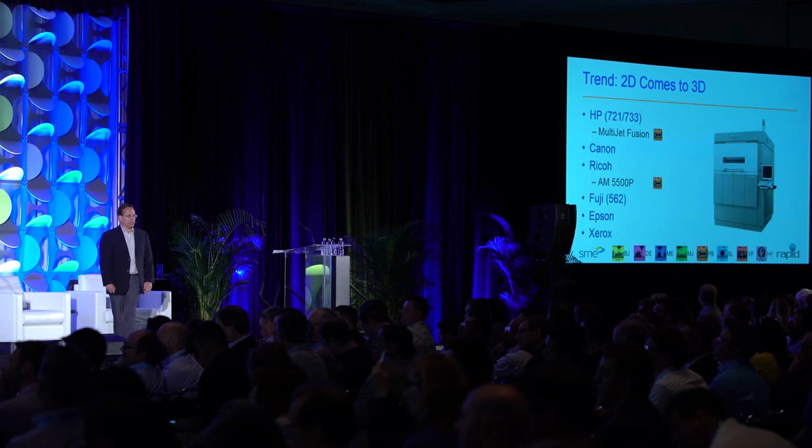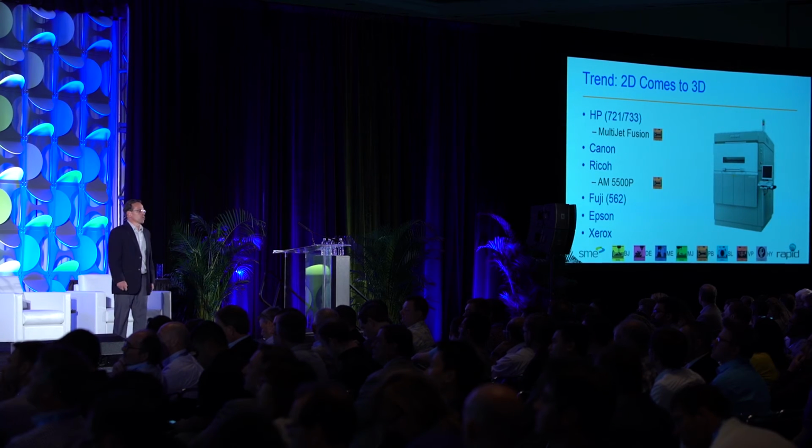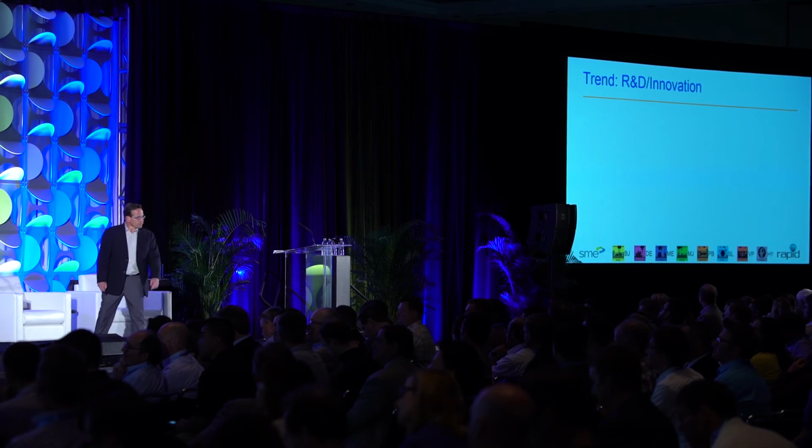Fuji and Epson both claim that they're going to be in the industry in 4 or 5 years. Fujifilm is here in booth number 562, but I have no idea if that's associated with the Fuji that's saying that we're going to be 3D printing machines, so I threw it up there so maybe you can go harass them. And Xerox finally said, we're going to get into the 3D printing industry because we see it as transformative. It looks like their focus may be 3D printed electronics, though.